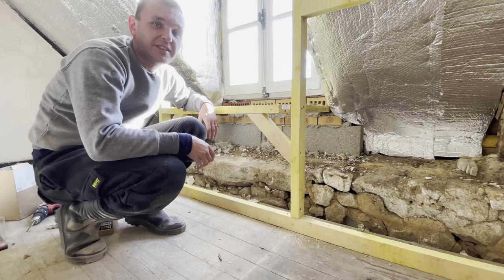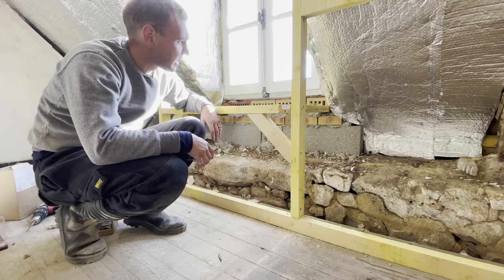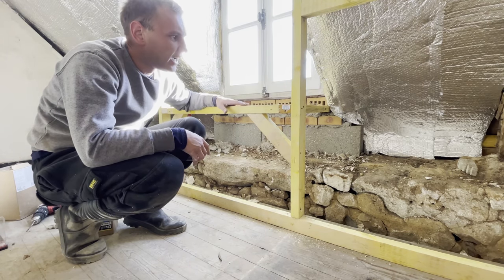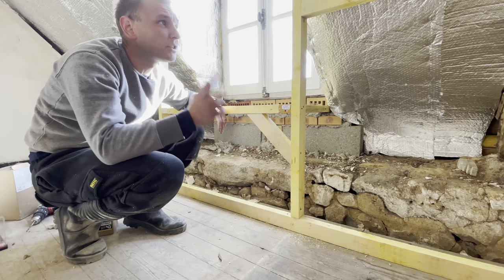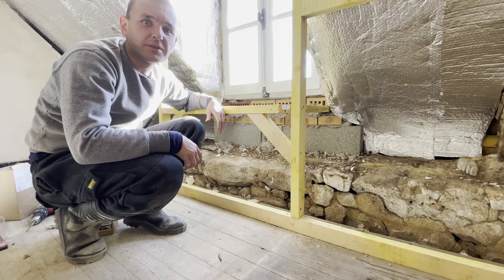So that's Terry's window seat, all boxed in. I'm happy with it, hopefully he is. I might put some more supports on the back, but I don't think we need them. It's resting on the brick. Looks good. Next job's getting all my plasterboard up and getting it all boxed in nicely. Surprise Terry when he comes to see it.